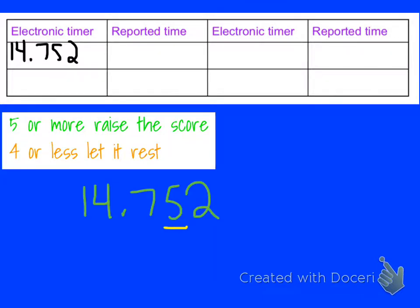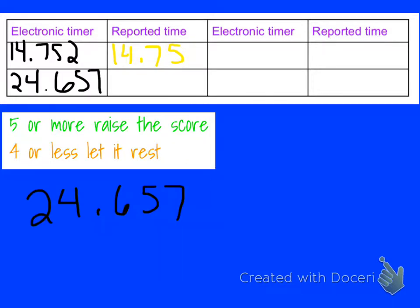Going to the nearest hundredths, so we look next door. We let it rest because it's 4 or less. Everything in front of it stays the same. So our number just becomes 14 and 75 hundredths. I'm going to put that right here in the reported time. This person ran a little slower. Maybe they got a cramp.